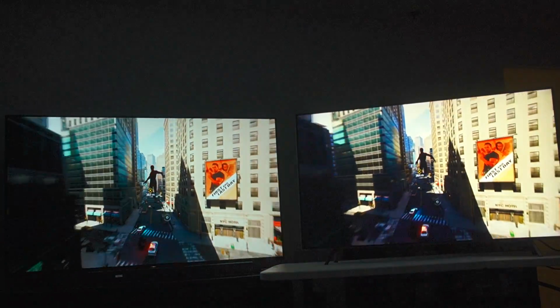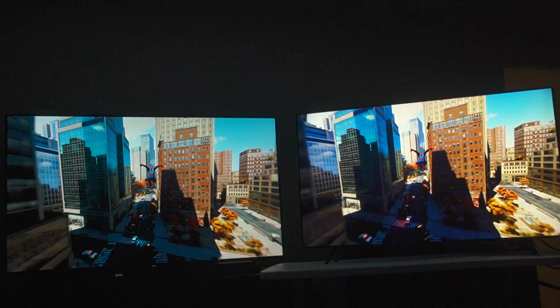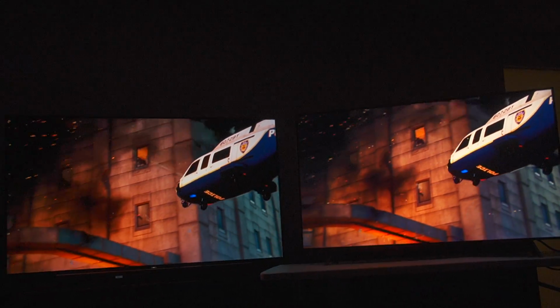And hey, this OLED is something special. It really is. And I'm able to forgive all of the problems that it has. I really am because hey, you're not going to find the perfect TV in 2019. It's not going to happen. But this gets pretty damn close, right?